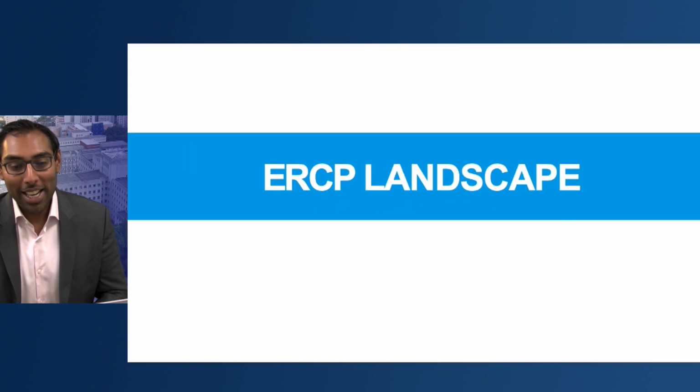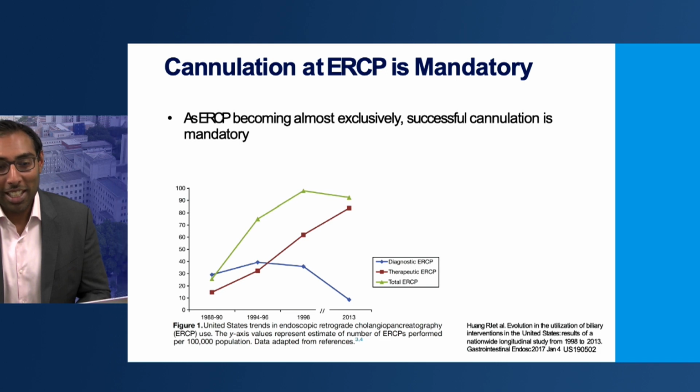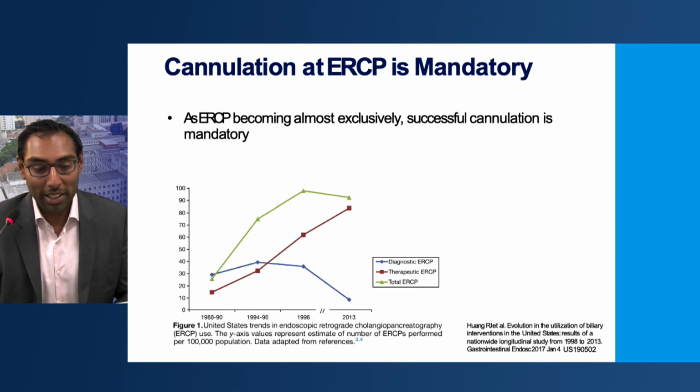Just starting with the landscape of ERCP. Really, biliary cannulation is one of the mandatory steps of ERCP. And as the ERCP is almost exclusively therapeutic now, one must be able to get into the duct of interest.